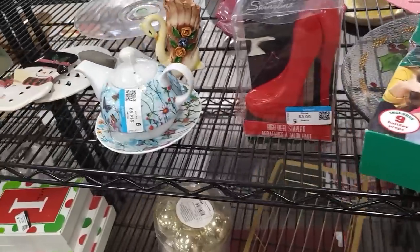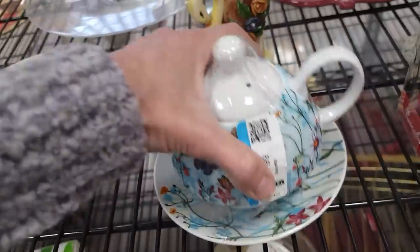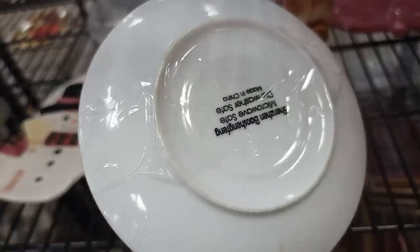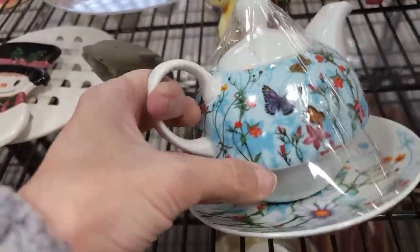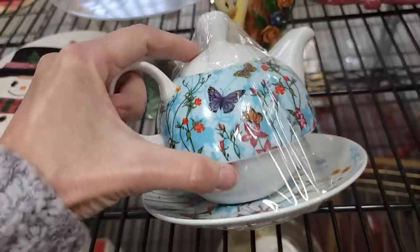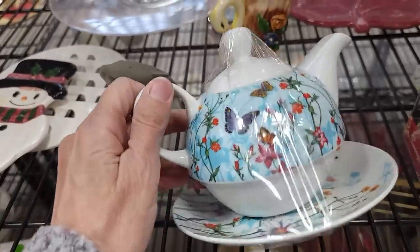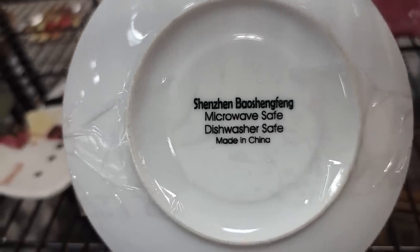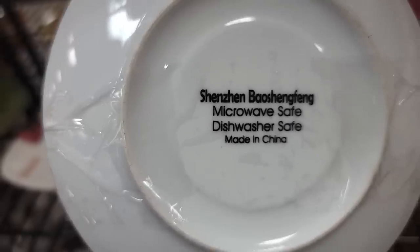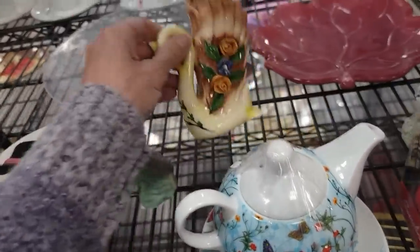Photo props, high heel stapler. Yeah, this is a sweet little teapot. It looks like it's missing something though. It looks like this would have set inside the cup, and then because there's a plate, it makes sense that there would have been an actual teacup with this. It's Shenzhen Bushenfeng. Say that three times fast.